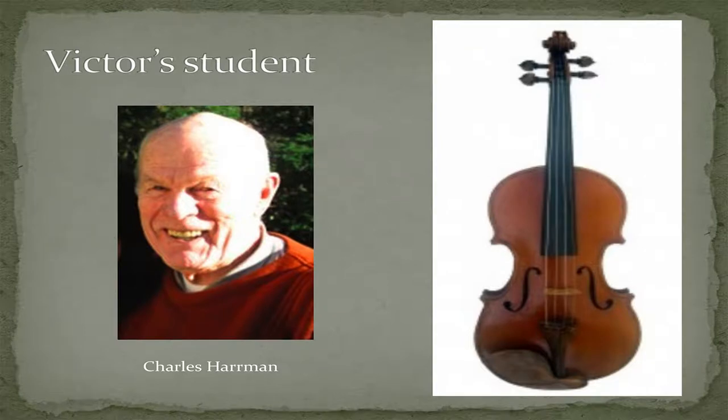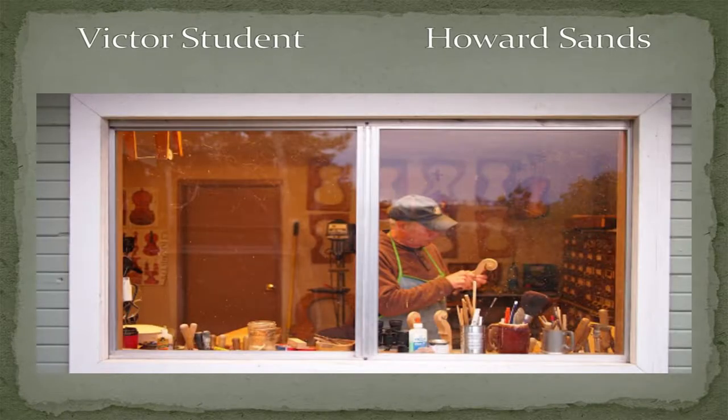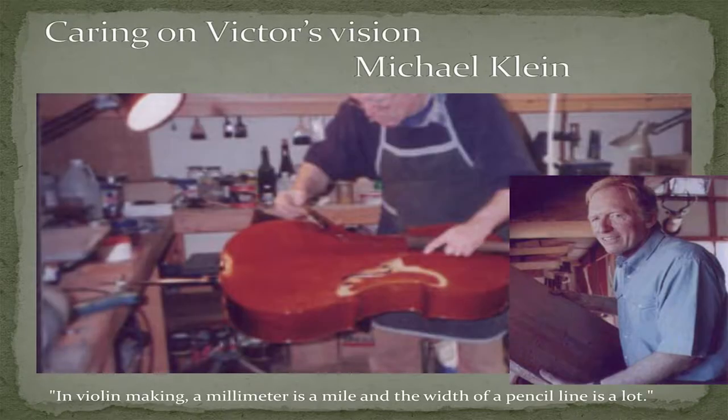Next, please. Howard Sands lived next door to Victor. So he kind of just took it on himself, and he's made a good number of instruments. His work's clean, very clean. We have a few in the shop. There's one here. I think we have three. I think we have a viola too in the shop, but I brought a violin, a sampling of it. Neat guy. Anyway, next. Okay, but Victor's main, or the person who Victor gave his shop to, was Michael Klein.